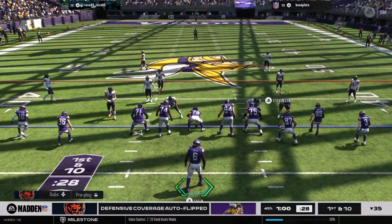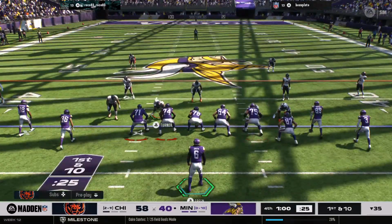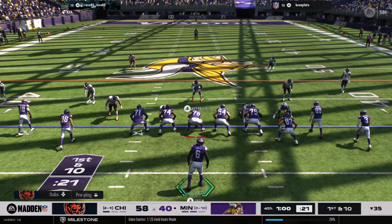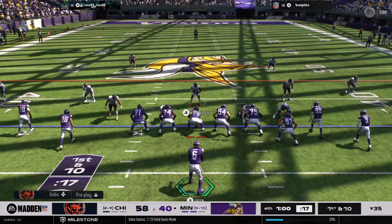Here are the Vikings now to start their next drive. To be frank, you really have to feel for them. This is appearing to not be their week yet again. So another loss in the cards as they trail big in quarter number 4.